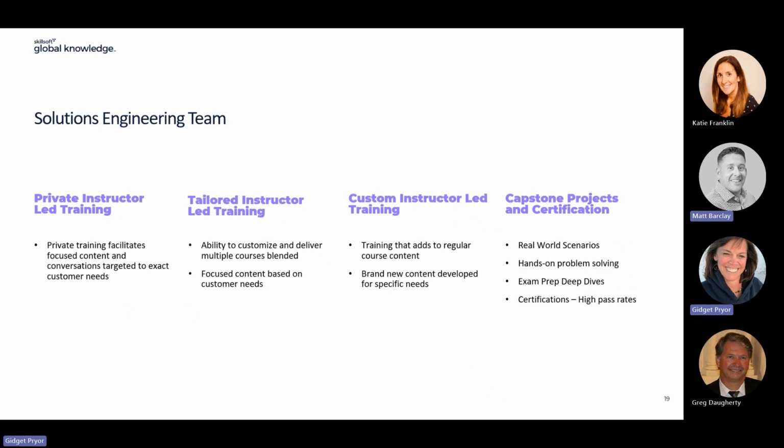Where we've got the capstone projects, each part of the day, we gave them some real world scenarios for them to work on, which gives them that chance to utilize and see the skills they've been learning and actually put them into practice. We then also do some exam prep deep dives, as Gidget mentioned earlier on. We can do that as part of it, with the overall goal of giving them the highest possible chance to pass those all important Microsoft certifications.